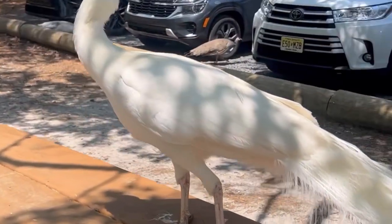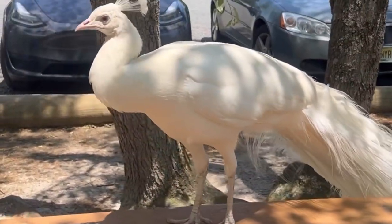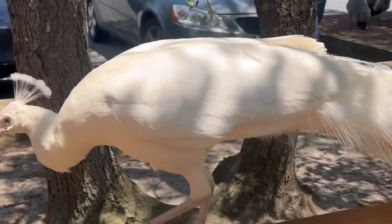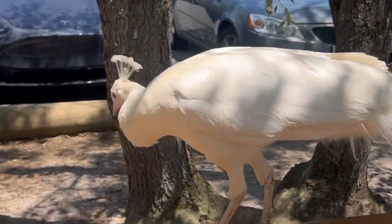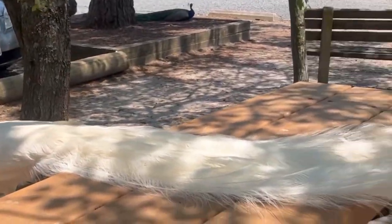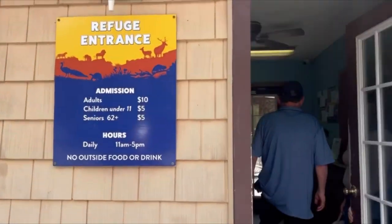A white peacock. You don't see that too often, do you? What's up, buddy? Chilling on the picnic table? Okay. Look how pretty those feathers are. Popcorn Park animal refuge.